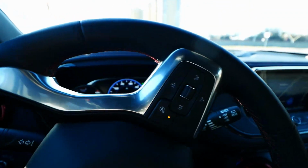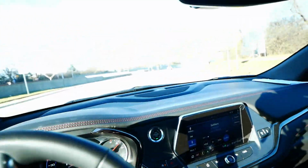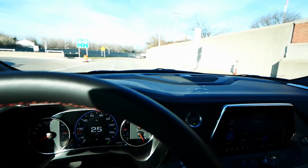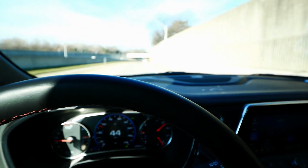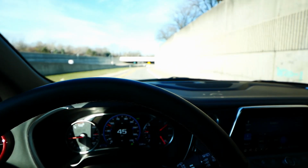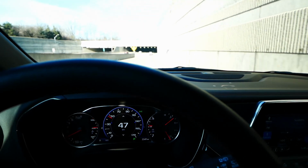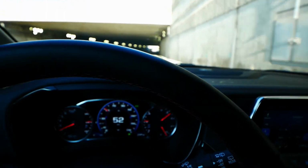All right, let me get some space from the guy in front of me so I can floor it. He's just not going fast enough. Yeah, let me trail behind him a little bit more. Jesus Christ, man. Merging on the highway, you gotta pick up speed. Speed limit 70, we're doing 50.